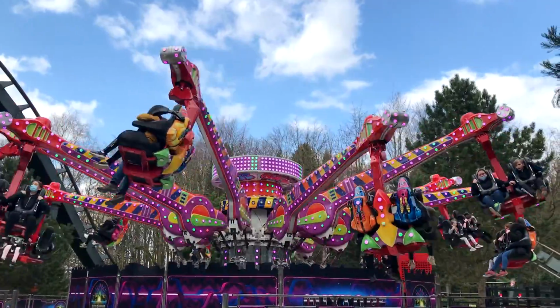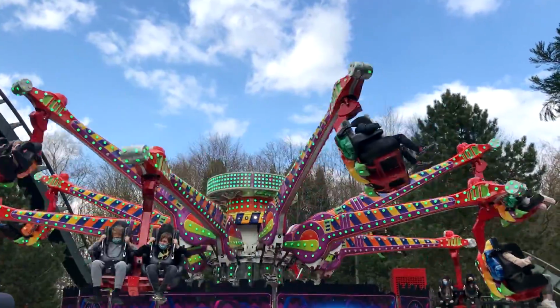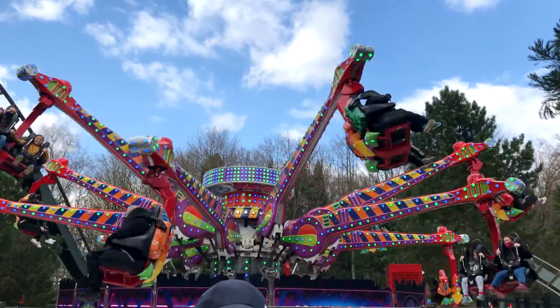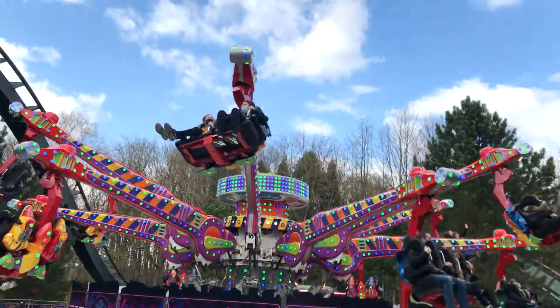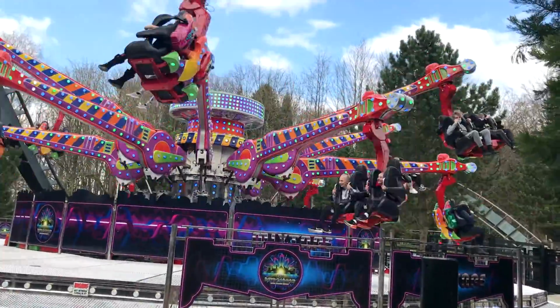If you're lucky, like on the waltz run, you can kind of get good weight distribution between you and the person sat next to you. You can spin round pretty fast. And when on this ride, when you combine that with the airtime you get, it's fun. So the airtime itself is kind of floater to strong floater.